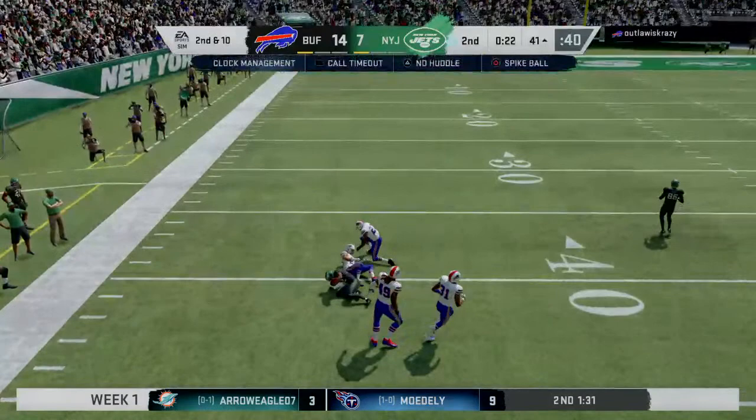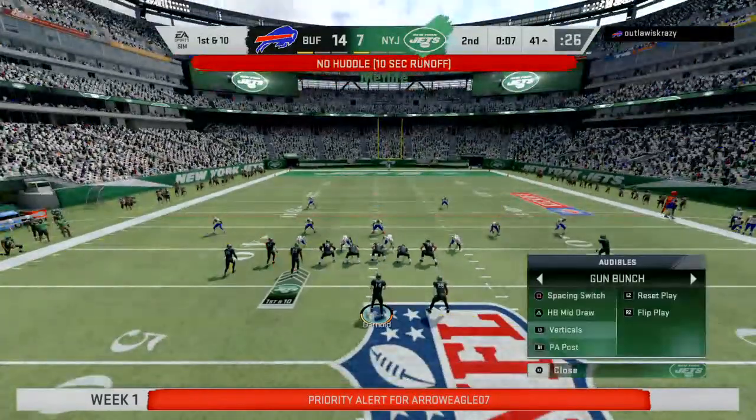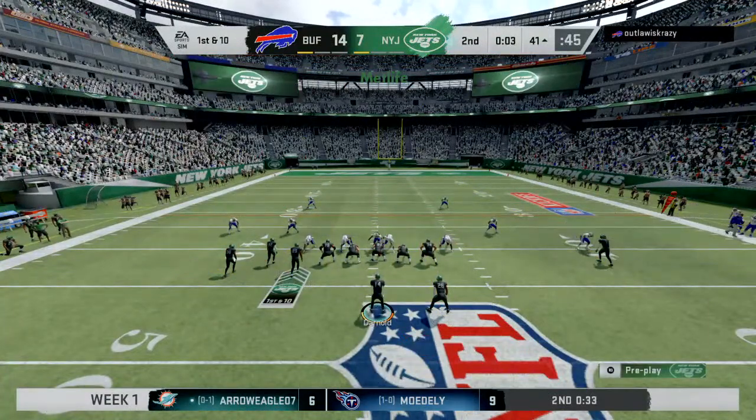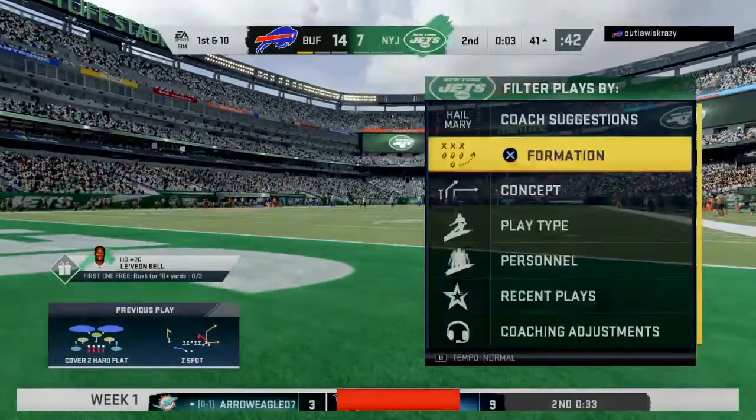This one caught by Crowder. And he'll have it past midfield, almost to the 40, before being taken down. That one a gain of 20 and a first down. Now whistles and a timeout with 3 seconds left in the first half.